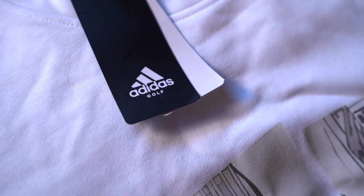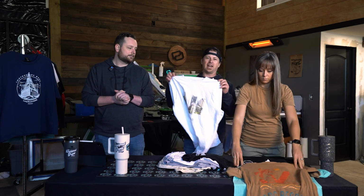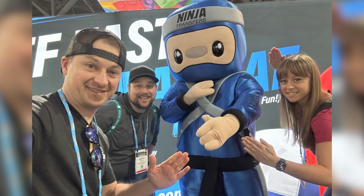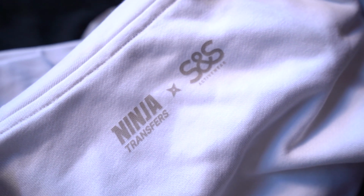Here's a heavyweight Adidas shirt that we got at the, what booth was it? It was the SNS booth, yeah. Oh man, that was a happening booth. There was a lot going on there. They partnered with Ninja on these transfers, so there's a little Ninja logo on the back here. Oh yeah, it says SNS right there.